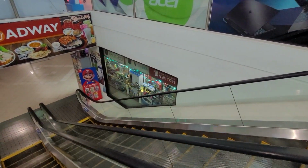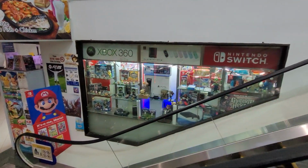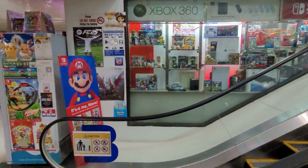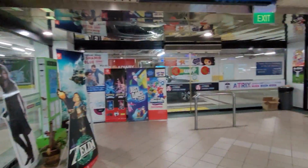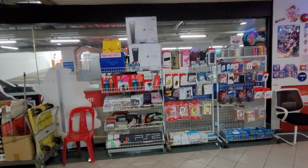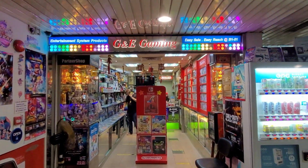Last stop in here is this video game store that's in the basement, right where the parking structure is. But I always make a quick stop here. It's mostly newer stuff, but sometimes he's got some older stuff that's interesting. It's called G&E Gaming. Oh, I see he's got a whole bunch of Wii stuff out here.